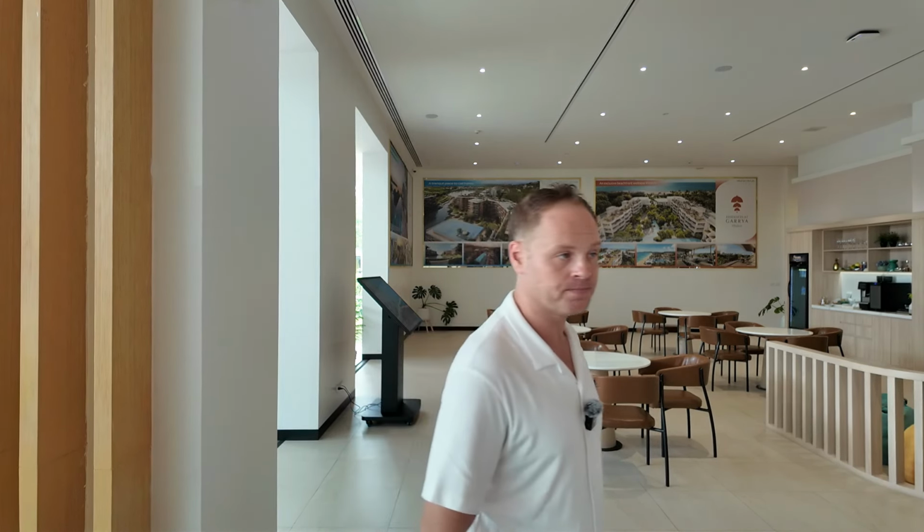So now we're going to take a look at a couple of new projects that Laguna are selling at the moment. Garya and Banyan Tree beachfront residences. Now both of these properties are beachfront, which is becoming harder and harder to find here in Phuket. If you do want a beachfront property in Phuket, your options are very, very limited. And what Laguna have on offer are some of the best beachfront condominiums on the whole island. So let's head over to the show units and show you guys around.